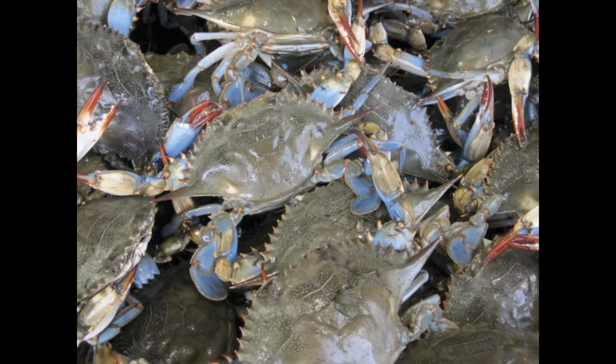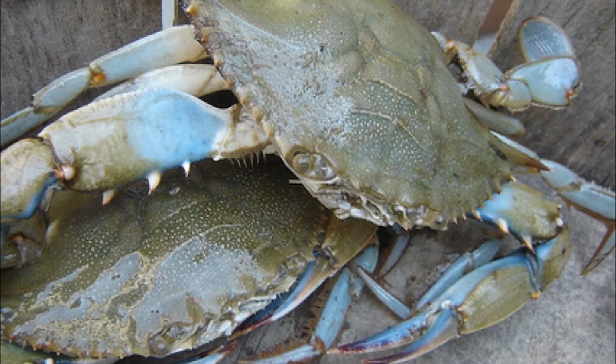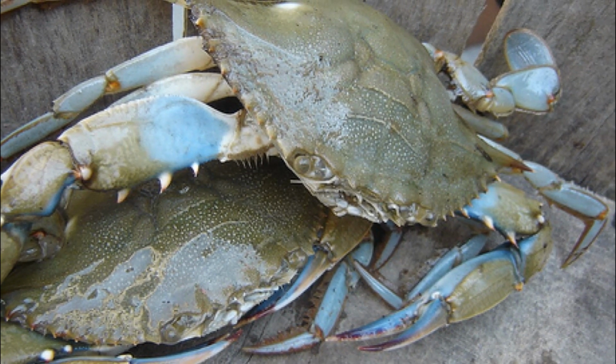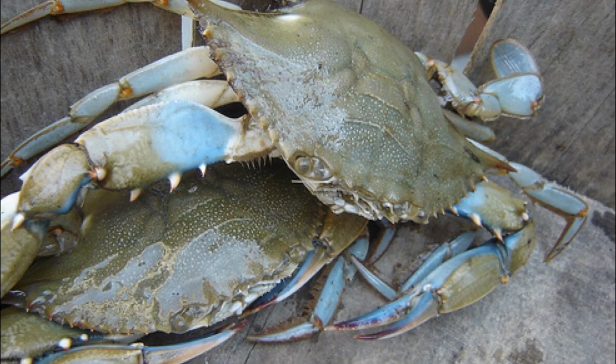Crabs grow by molting, a process where they shed their hard exoskeleton to accommodate their increasing size. After molting, the crab is soft and vulnerable until its new exoskeleton hardens. This process is crucial for growth and reproduction.